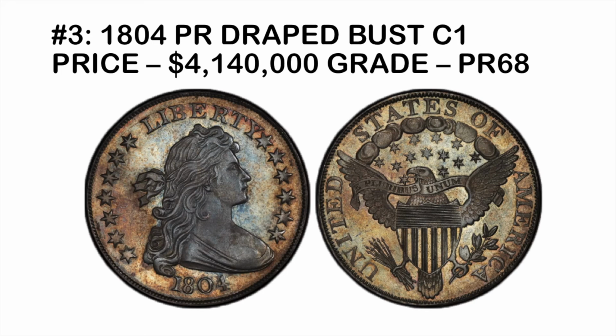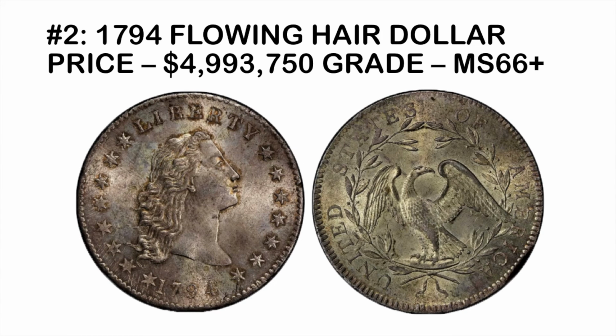Number 2 being the 1794 flowing hair dollar. This one priced in at $4,993,750, garnering a grade of PCGS MS66 plus. It was sold a few years ago in 2015 in a Stack's Bowers auction of Brent Pogue's collection. The Pogue collection being one of the best known ever in coin collecting history. The mint started the coins in 1792, and 1794 was the first year that these big dollars were produced. And I guess somebody must have tucked it away for later, but the result is this spectacular coin. Under 2,000 of them were made to begin with, and it's really a great piece of American numismatic history. Also very similar, though, to number 1, which we're about to go to.